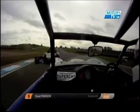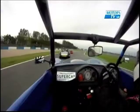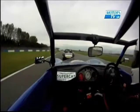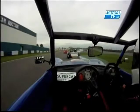Back on board with Stuart Pearson, climbing up towards Coppice now. Looks for a gap on the inside of Mark Warnier, can't find one. And Matt Flowers is creeping up onto the back of them. Now they're busy squabbling. That means they're holding each other up. And Matt Flowers is getting nearer and nearer to them all the time. On board with Pearson. Because of the shape of these cars, they can slipstream so readily. They've always given great racing.